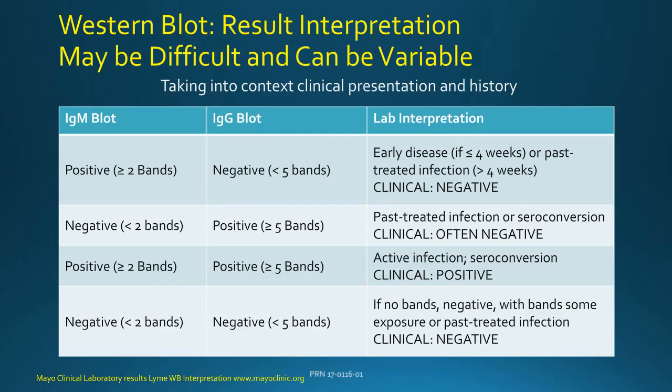So if you look in the first boxes at the top, you have an IgM blot that's positive, you have more than 2 bands, but your IgG blot is negative. The laboratory interpretation of this is a couple of things. It could be either early disease, it's less than 4 weeks. So in other words, they are positive for IgM, they have not seroconverted yet. Or it could be a past treated infection. So in other words, they've been treated in the past based on an IgM response, so they never seroconverted.